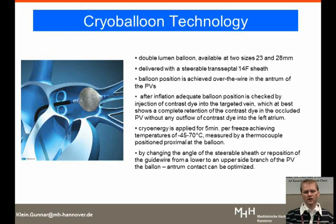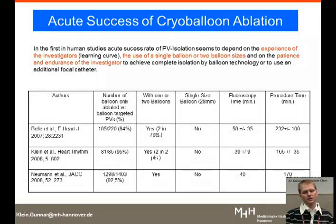Then cryo energy is applied for about 5 minutes per freeze, achieving temperatures of minus 45 to about minus 70 degrees Celsius, measured by a thermocouple which is positioned right at the proximal edge of the balloon. By changing the angle of the steerable sheath or repositioning of the guide wire from a lower to an upper side branch of the pulmonary vein, the balloon antrum contact can be optimized.